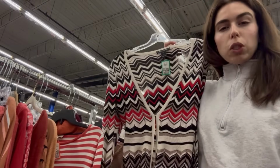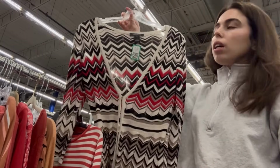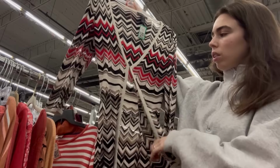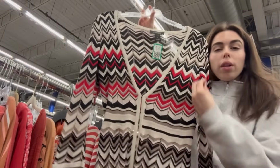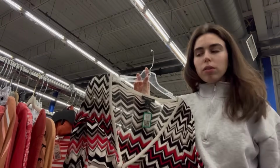This is giving Missoni to me, but I just can't fully buy into the chevron. Also in this colorway, it's a little too harsh with the red and black for me, but I feel like I would see this on Depop, especially because see, it has a little hook and eye closure. This is made for layering or leaving open and letting it kind of flutter out. I feel like this would be all over Depop.